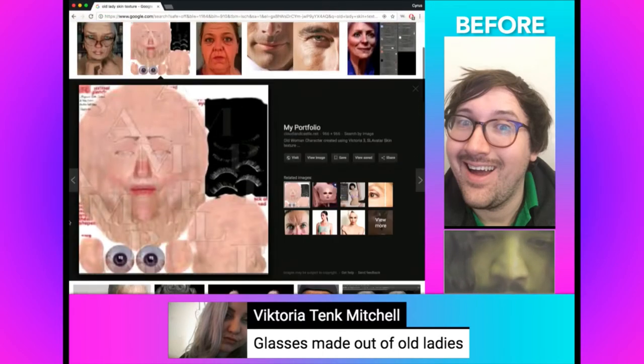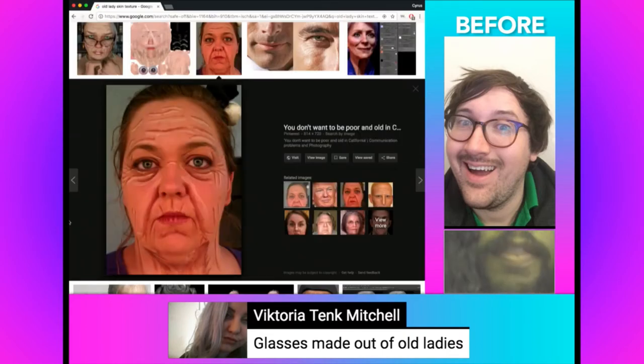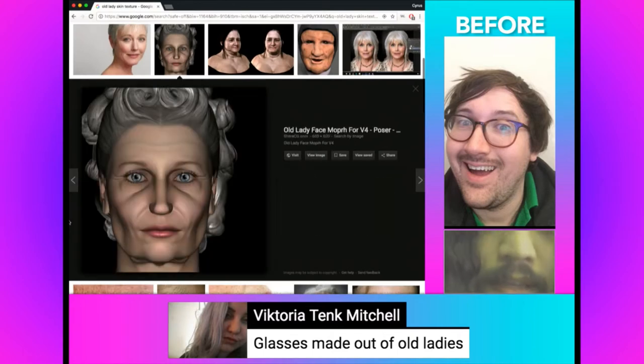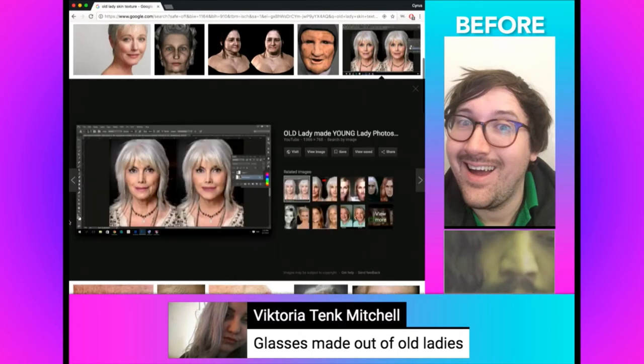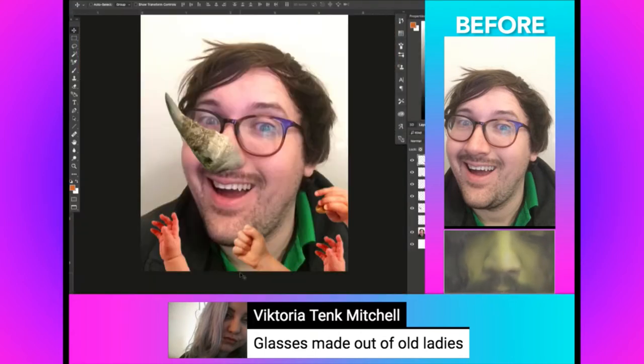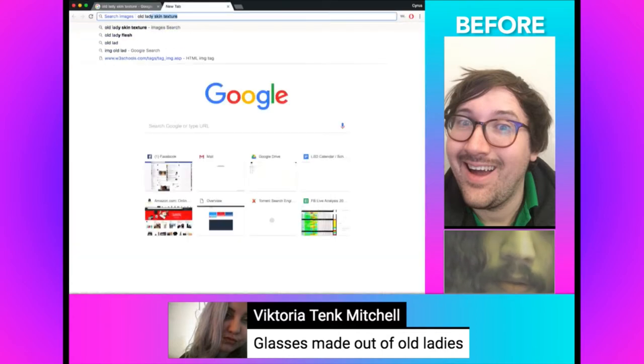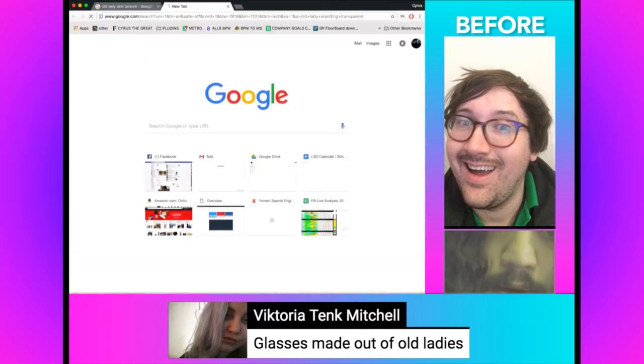What the fuck is this? What is this? A freaky Google. This is great. So this is what will be. Did you mean that the frame is made of old ladies? A lady standing transparent.